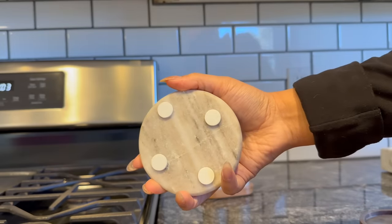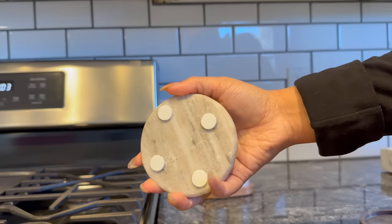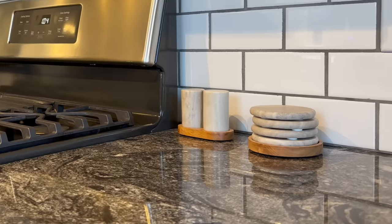You can never have enough coasters because the Super Bowl's coming up, right? There's nothing like having a bunch of people over and you're trying to have fun, enjoy the game or whatever you're doing, but out the side of your eye, you just see that water ring on your coffee table. Or maybe that's just me, but those are the things that keep me up at night. So I always like to have lots of coasters on hand, and I think that these are pretty cute.